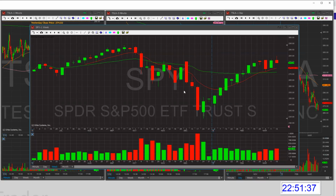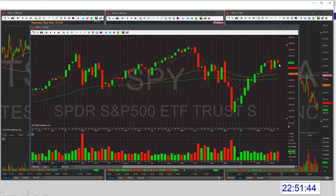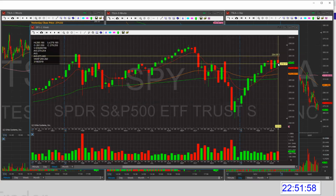Now, as you can see here on the SPY, the weekly chart right here. This past week we had a try of a breakout, and then it totally got stuffed here at this 285 area. So this is a failed breakout. Okay, so it's a failed spike, and we are now closing back under the screen. So I do expect a continuation to the downside here tomorrow or this week, and we should be pulling down some more back down to the 9 EMA.